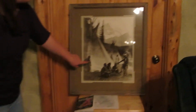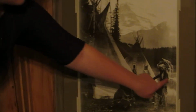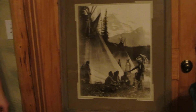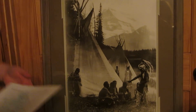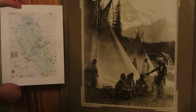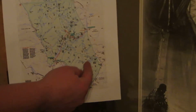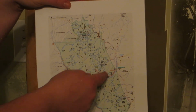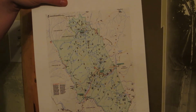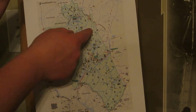This is a picture, again by Edward Curtis, where they're nestled near a river, and I believe it is their winter grounds. This is a picture of Glacier National Park. Right here is East Glacier, where a lot of them camped, nestled right in at the base of the mountains. Here is St. Mary's, where also they would camp. And up here is Many Glacier and Two Medicine valleys.